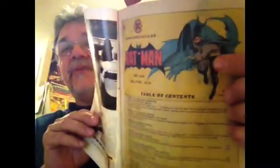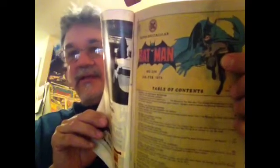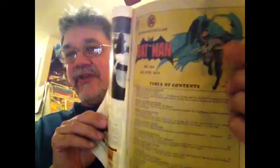And I think they actually reprinted this from a page in Batman 251. If you guys have that issue or read that story, it's the Joker's Five-Way Revenge. I think this was one of the panels out of that. But I always love the contents pages on a lot of these because they reprinted some panels or a cover from an older DC book.